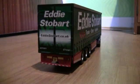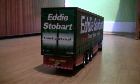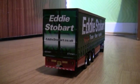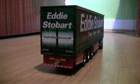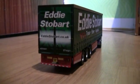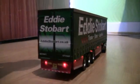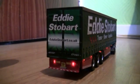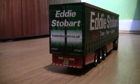So what I'll do now, I'll put both hazards on. So as you can see, that's the hazards. So we'll knock them off. So now start the truck up. And as you can see now, the trailer lights are on again, as I just have to lift my arm to get the lights back on. So we'll just knock that off.